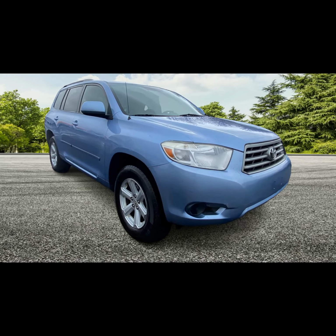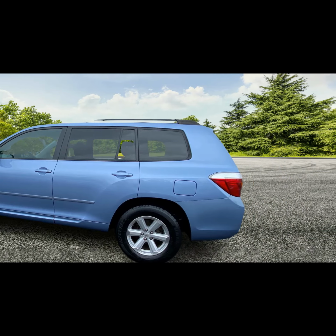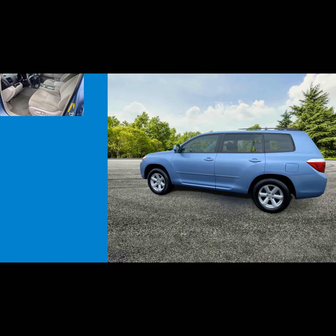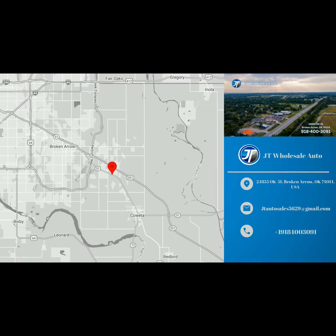Experience both comfort and power with our 2010 used Toyota Highlander. Excellent condition, full service history, and loaded with features. Enjoy traveling in style without breaking the bank. Hurry, this reliable ride won't last long. Visit us to test drive this car and similar vehicles.